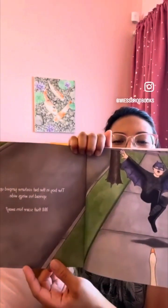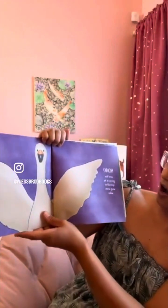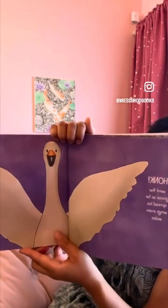The boy in the bat costume jumped up and spread his wings wide. Will that scare him away? Honk went the goose as he spread his wings even wider.